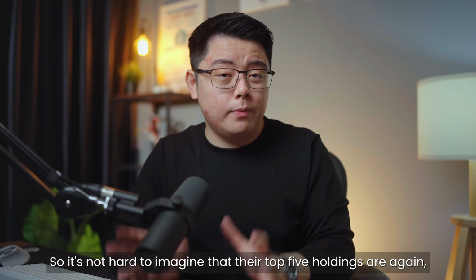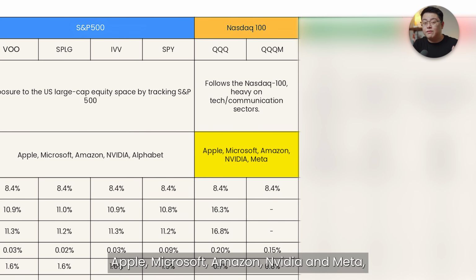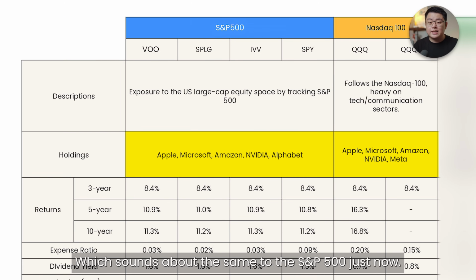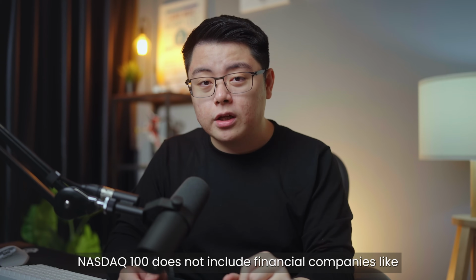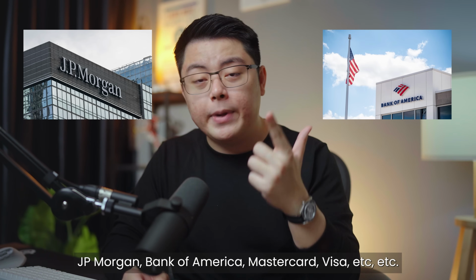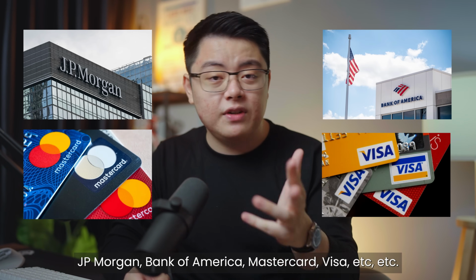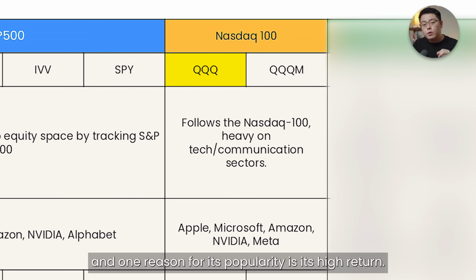So it's not hard to imagine that their top 5 holdings are again Apple, Microsoft, Amazon, Nvidia and Meta, which is Facebook and Instagram, which sounds about the same to the S&P 500 just now. But if you look just further, Nasdaq 100 does not include financial companies like JP Morgan, Bank of America, MasterCard, Visa, etc. So the most famous ETF tracking this index is QQQ by Invesco, and one reason for its popularity is its high return.